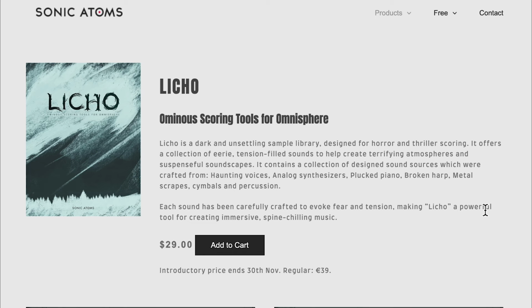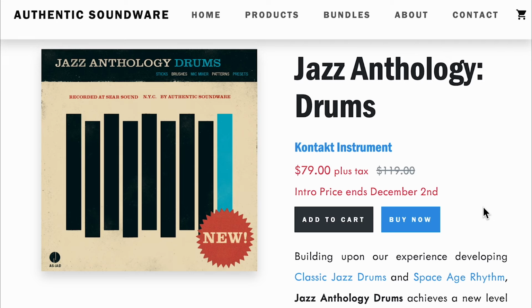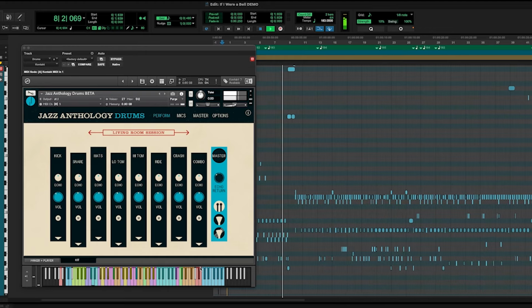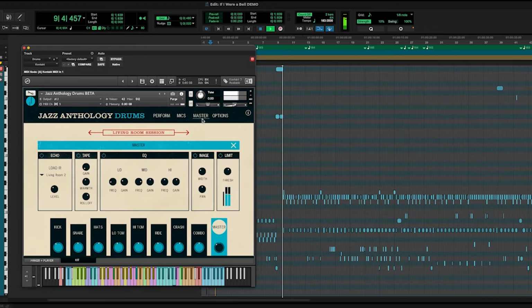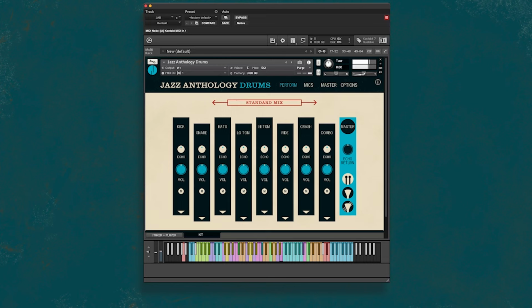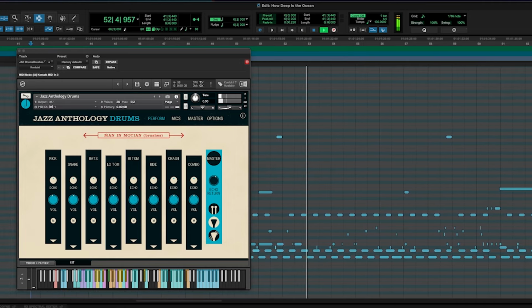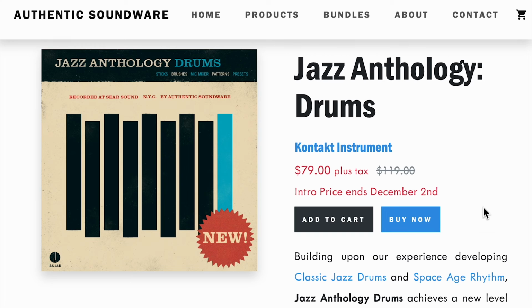Sonic Adams has the Leecho Omnisphere tools available now for $29. And Authentic Soundware's latest release, Jazz Anthology Drums. Library is normally $119, available for $79 till December 2nd.